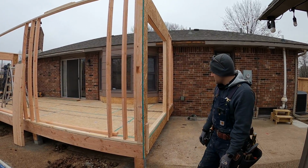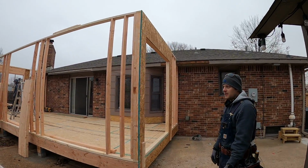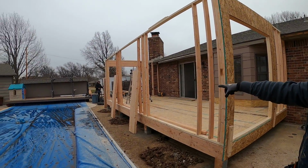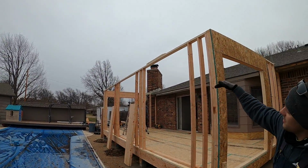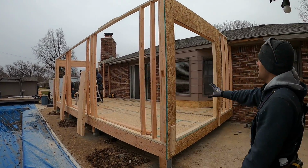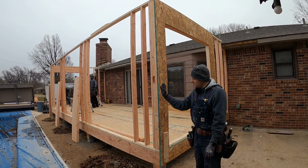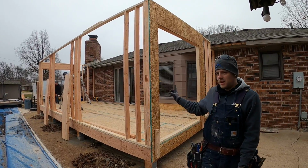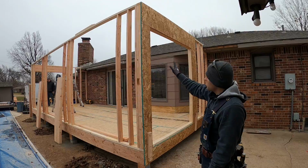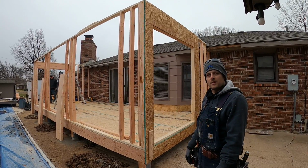Very cool. So what are your next steps? What are you going to be working on next? We've got these big boards leaning up here. These are going to be our headers that go in above these 3 next openings. We're going to finish wrapping it in our half-inch sheeting all the way around, wrap that in our Tyvek house wrap, and then we'll be ready to start cutting in the roof, tying it back in.